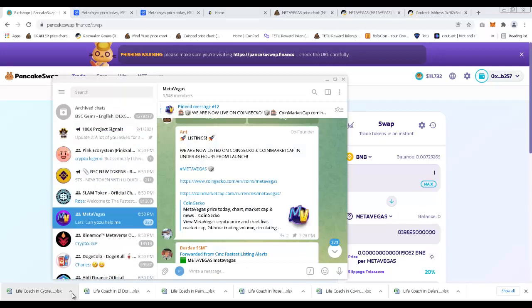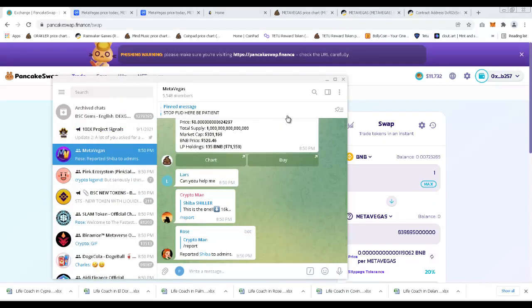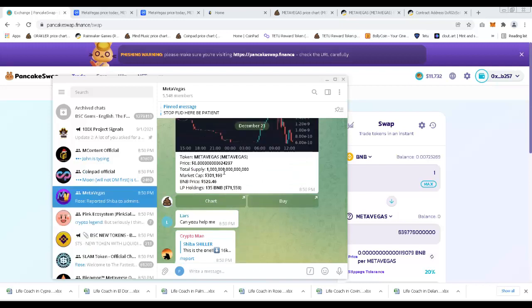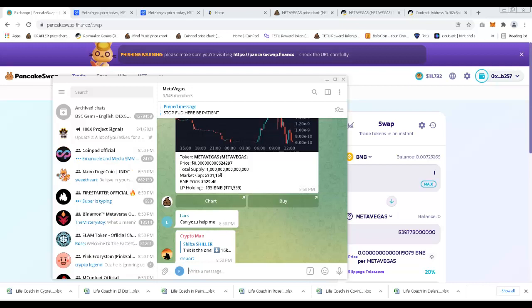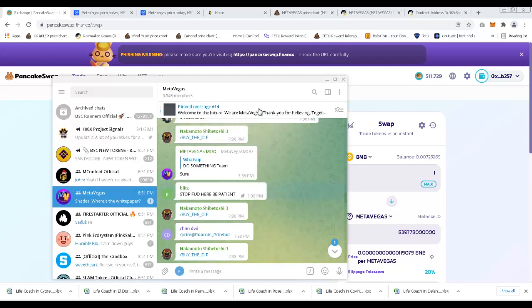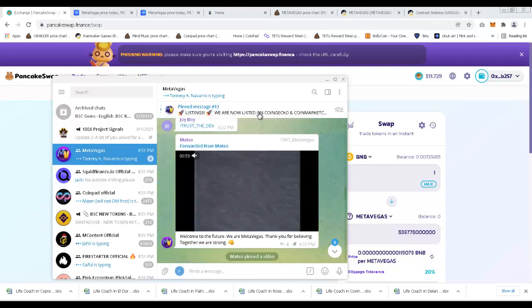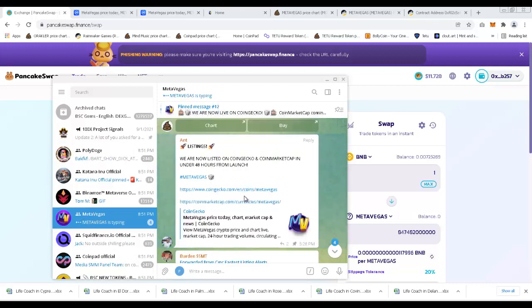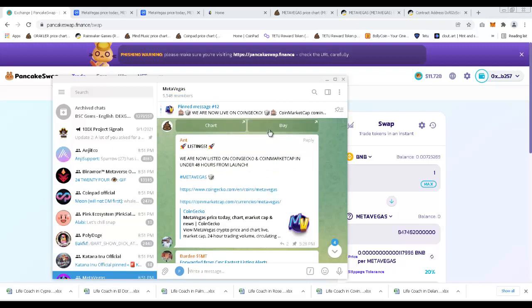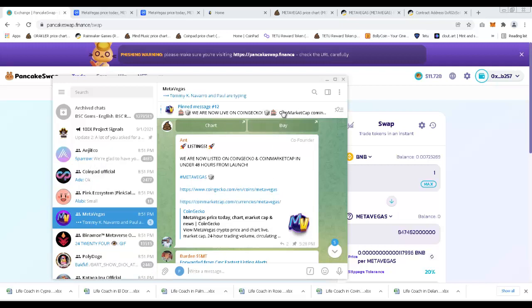Let's head over to their Telegram group, MetaVegas. Supply is 1 times 15 zeros. Okay, let's see some announcements. Welcome to the future. We are MetaVegas. Thank you for believing. Together we are strong. Like I said, it was already listed on CoinGecko and CoinMarketCap. That's a good sign for a token. So it means that there are ongoing activities and marketing activities going on.